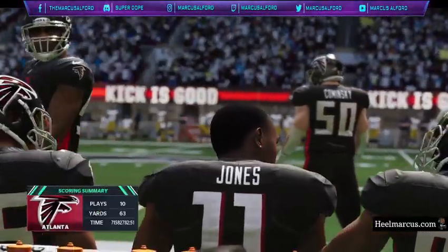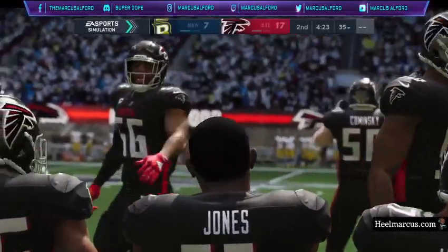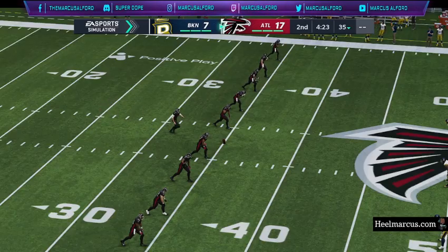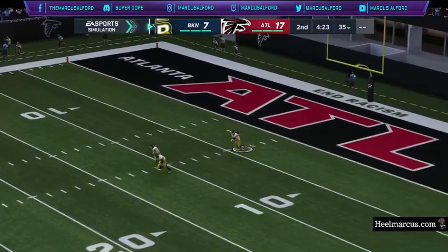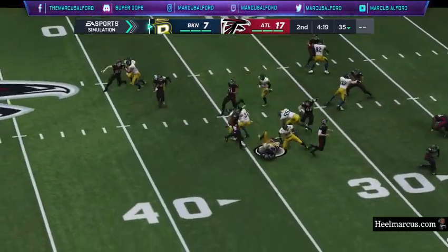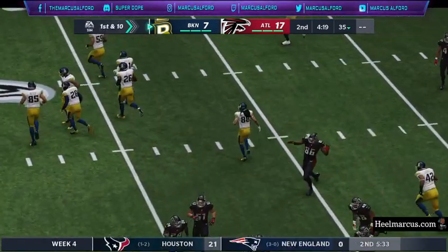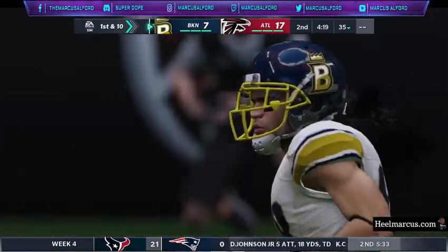So that one a pretty time-consuming 10-play drive, and the Falcons score to cap it off. Following the touchdown, Dustin Hopkins will kick it away. This one fielded at the 5. The lane opens here. He's past the 30. And good starting field position. He'll get this one all the way up to about the 35-yard line.